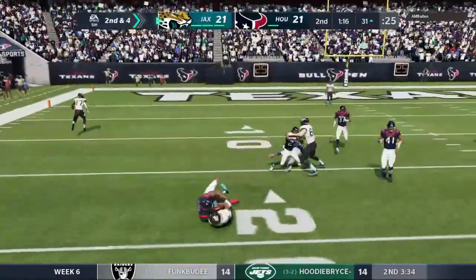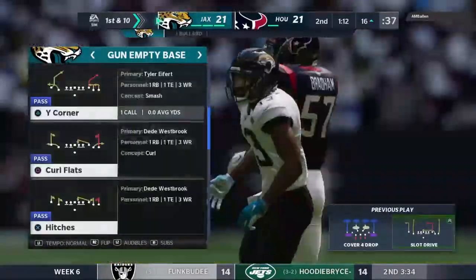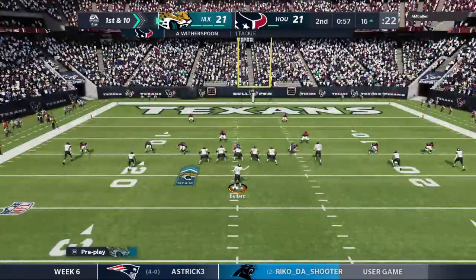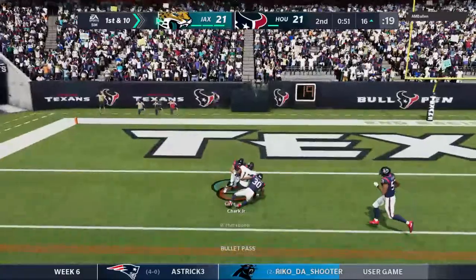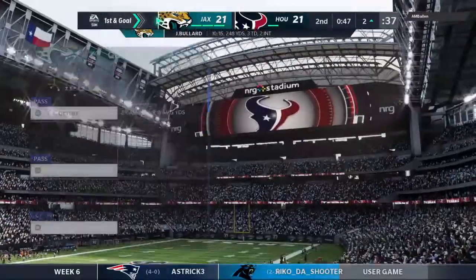Now the 2nd down throw on target. And inside the 20 before he's brought down. 15 yards on the play, 1st down. A gain of 15. So the ball down to the 16 here for 1st and 10. From the gun, Bullard. And he's got it. And he'll be taken down at the 2-yard line.